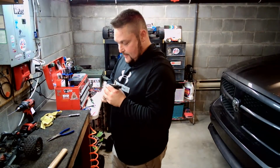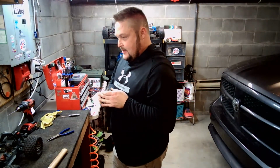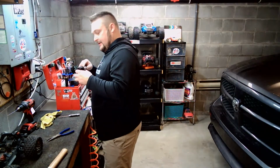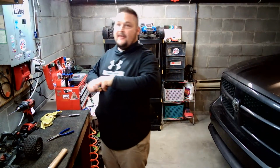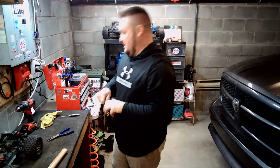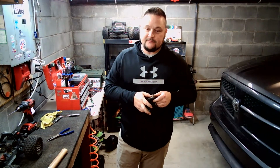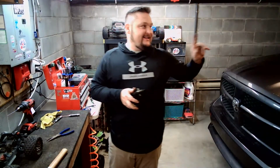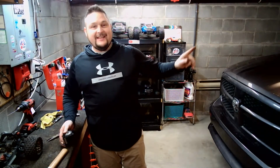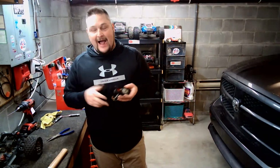The Rustler 4x4. That car, since the moment I bought it and pulled it out of the box and ran it for the first time, was nothing but a giant pain in the ass. I pulled it out of the box, charged the battery up, threw a battery in it, took it out for its first run. And I didn't drive it more than 15 feet before one of the drive shafts broke. Then the shocks blew apart. I just had bad luck with it.